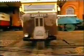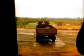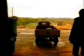Called the mechanical horse, it would have its heyday in a new socialist Britain that emerged from the Second World War. Right, come on. Left hand down a little.